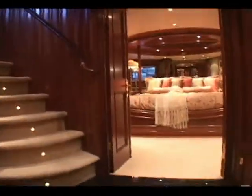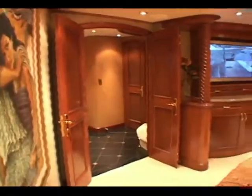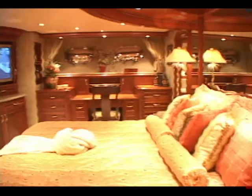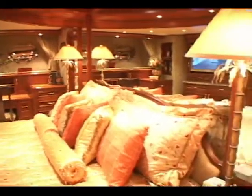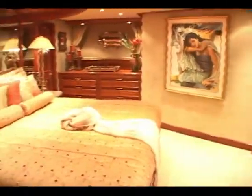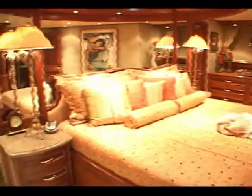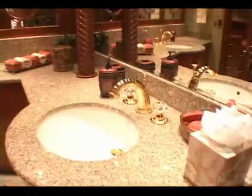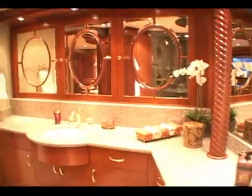Moving aft to the main salon and down the stairs, we continue on to the remaining guest accommodations. Through the double doors, we enter the full beam master stateroom. It features a king-size bed, entertainment center, walk-in wardrobe, vanity with chair, and settee. The ensuite bathroom is beautifully decorated in fine woods and marble.